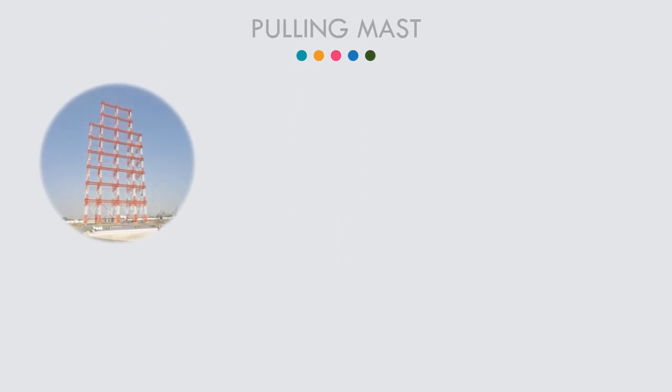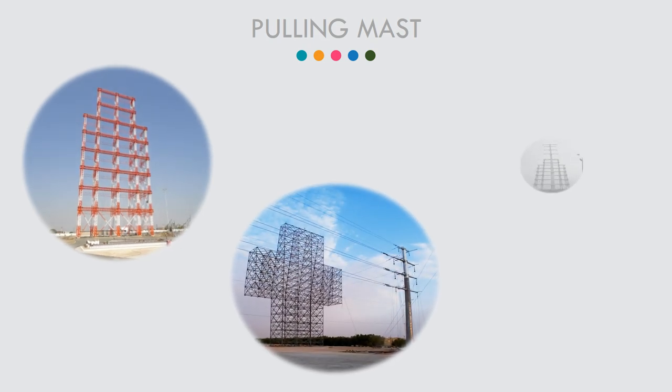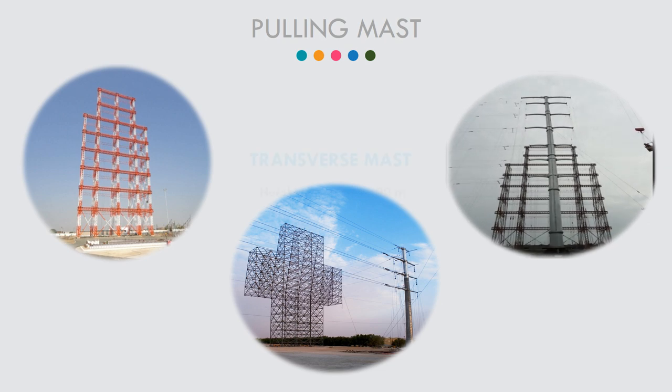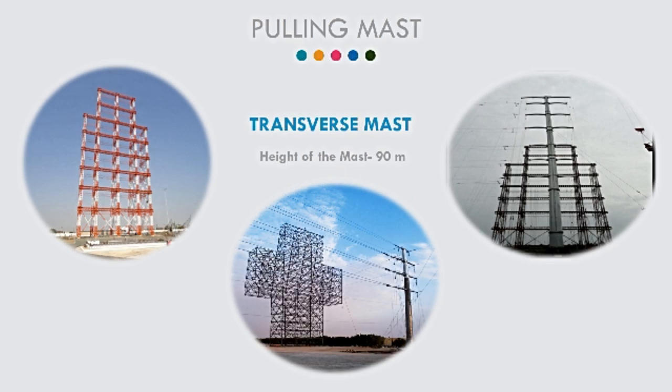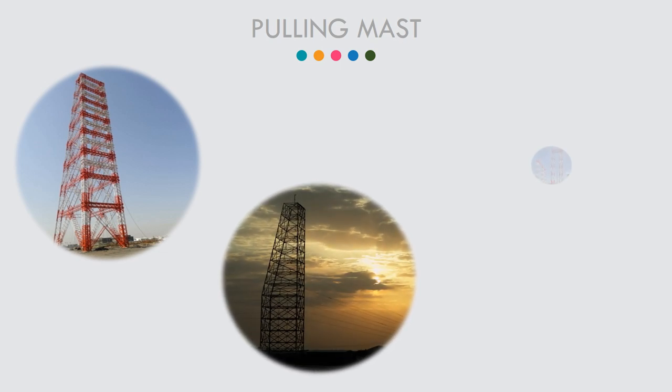To enable horizontal loading on the tower to be tested, auxiliary structures are necessary. Transverse and longitudinal masts help to provide horizontal load. The height of the mast varies from one test bed to another. Typically, the height of the transverse mast is 90 meters. For the longitudinal mast, the height is also 90 meters.